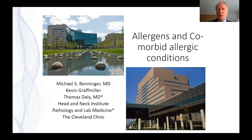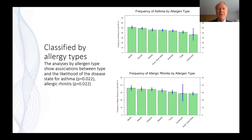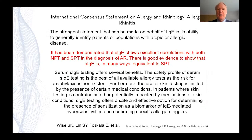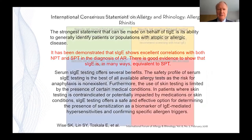And then we tried to relate these to comorbid allergic conditions. What we were able to find is that if you associate specific allergies to asthma, molds, dander, and weeds are the most common. For allergic rhinitis, it is molds, weeds, and grasses. And for atopic dermatitis, it is molds, weeds, and dander. In the International Consensus Statement on Allergy and Rhinology, they noted that it has been demonstrated that serum IgE shows excellent correlation with both nasal challenge test as well as skin testing in the diagnosis of allergic rhinitis. Essentially, they determined that these were equivalent tests.